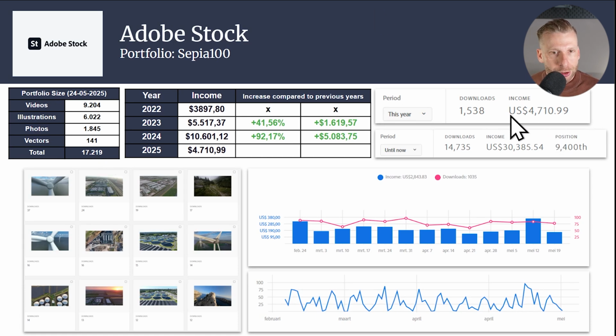This year, here you see my number of downloads and income. And this is the total amount I made on Adobe Stock since I became a contributor. And this was, I believe, even 2012. And at the beginning it went very slow, and the last years pretty quick, as I used drones, started uploading seriously, the increase of earnings you see as well.